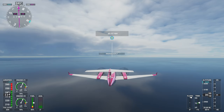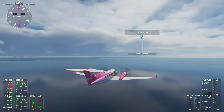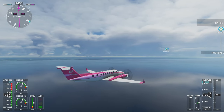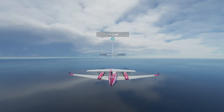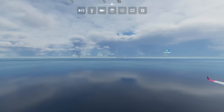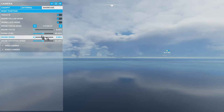Just not much to see. I see a little bit of land over here on the left side, it looks like. I'm gonna go explore that with the drone. Okay, so we're gonna need no plane and full speed.